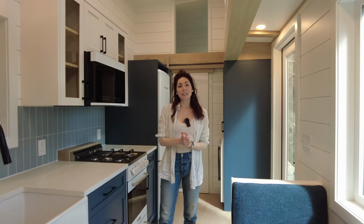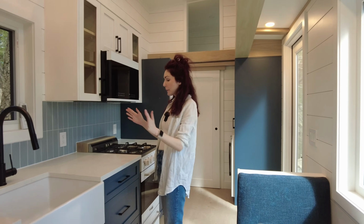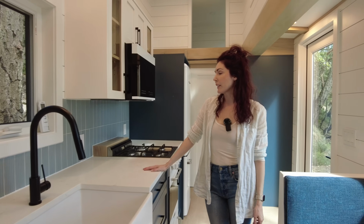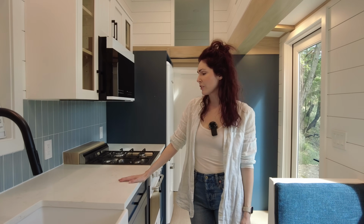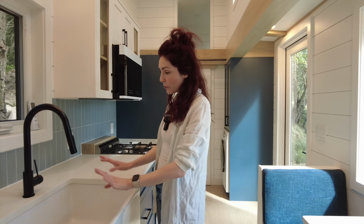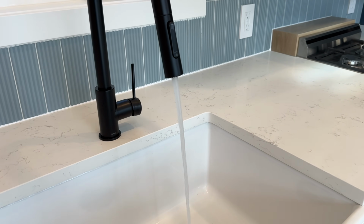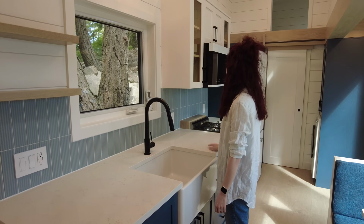So moving into the rest of the kitchen, we are so happy with how the cabinets look. We upgraded to the quartz countertops in here, which we really love. We think they're going to be super durable and they just look so nice. We also have this huge farmhouse sink, which is amazing. And we did all the black hardware, faucets, and everything like that, which we're really happy with.